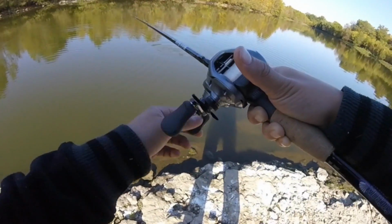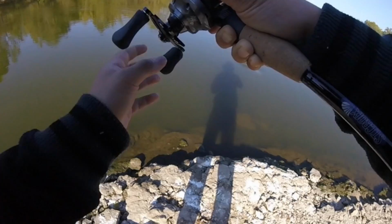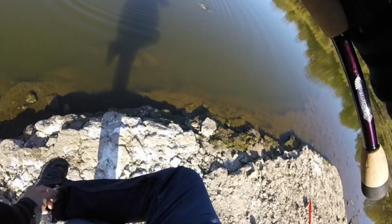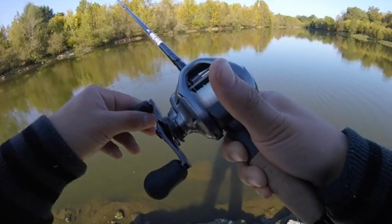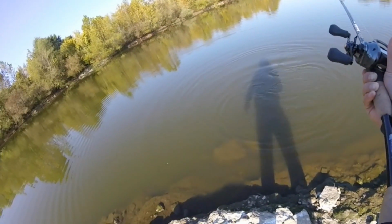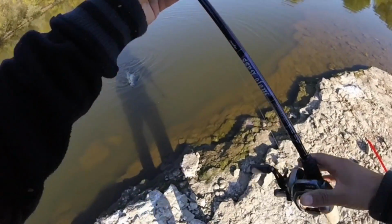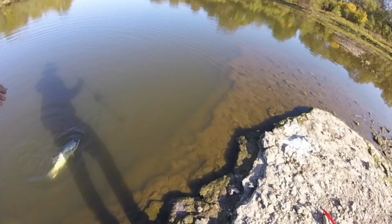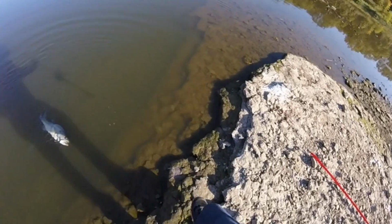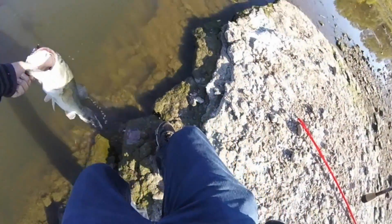Oh yeah, guys, this might be a 4-pounder. Maybe a 5, if I'm lucky. But I don't have my scale on me, so I won't be able to tell. He's a good size fish. Yeah, he's hooked good, I think. Let's just get him in though. Okay. There we go.